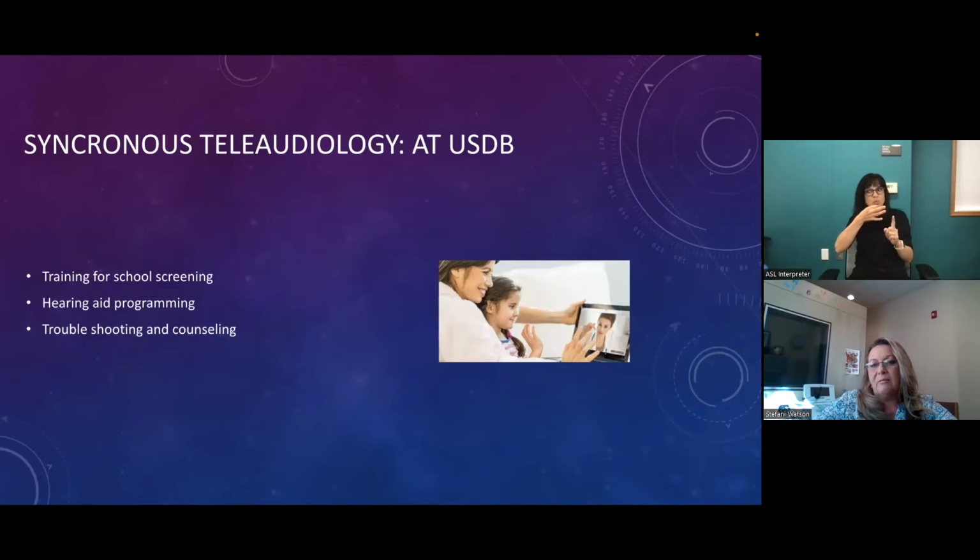This is what we're doing currently at USDB. We're actually doing trainings for school hearing screenings. So if an SLP has an audiometer and she doesn't know how to use it, we can get online and train them how to use the audiometer online. Or if they have a really difficult kid that's hard to test, I will walk an SLP through the process of getting more information from the student over the internet.